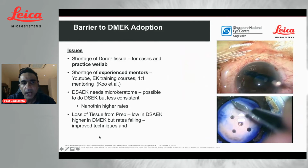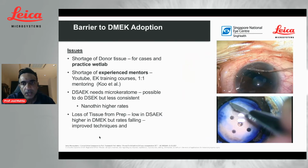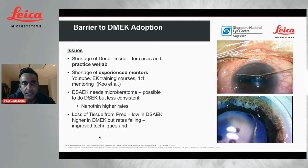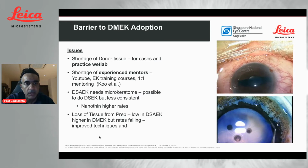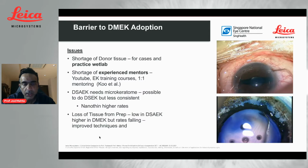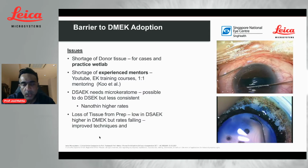The reason why I think there's a barrier to adoption to doing a DMEK is actually trying to harvest the graft. It can be difficult to be worthwhile practicing in a wet lab. Ideally, get an experienced mentor to help you. DSEK needs a microkeratome, but even doing nano-thin DSEK can be a little bit more tricky to cut with the microkeratome, and there is a slightly higher rate of loss of tissue in DMEK.